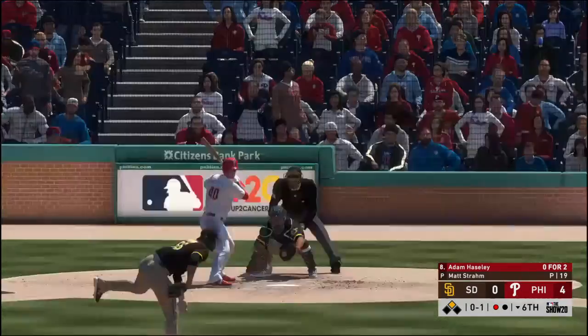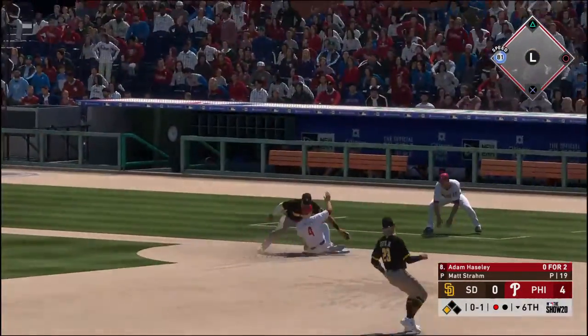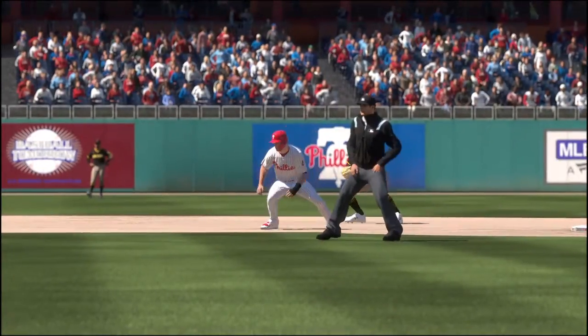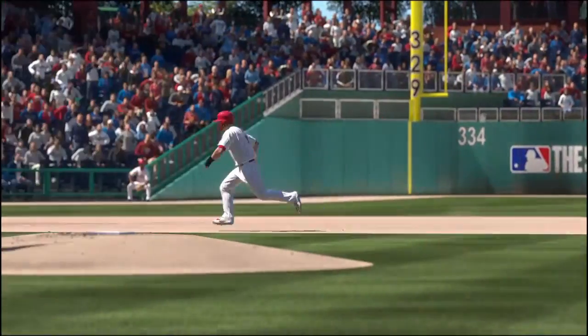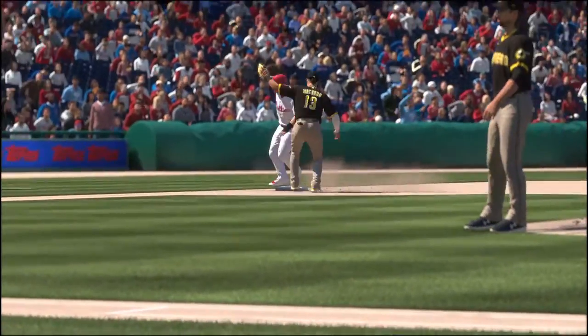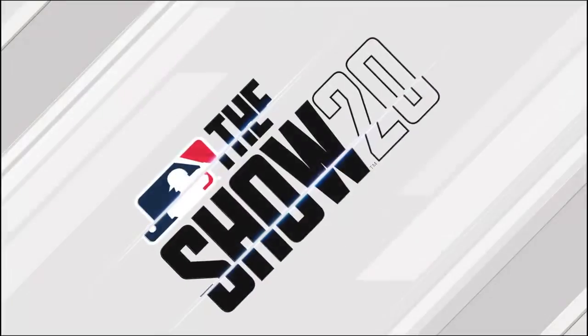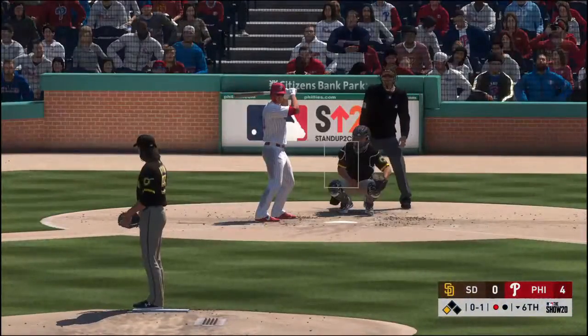Now the pitch. Strike taken, the throw. Oh, and it's off target, and he'll be safe at third. How about that for making something happen? First he rips a double, then on the very next pitch he swipes third, just showing what kind of offensive weapon he can be. A man at third with 1 away.